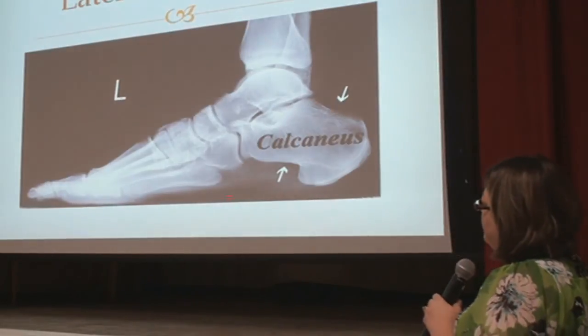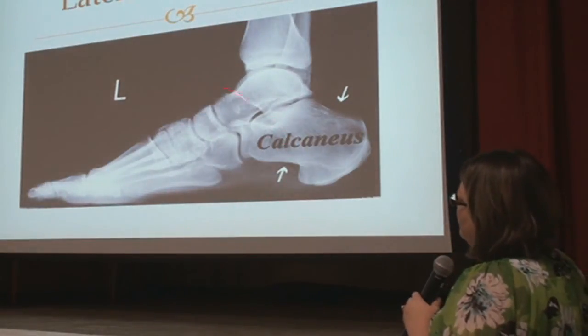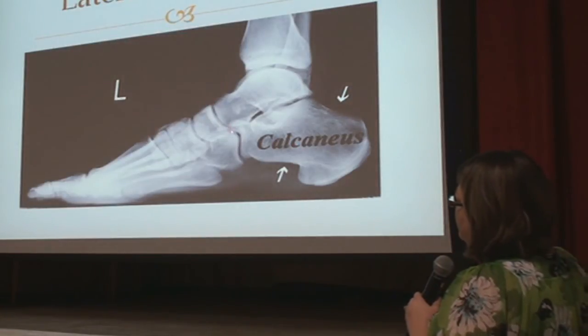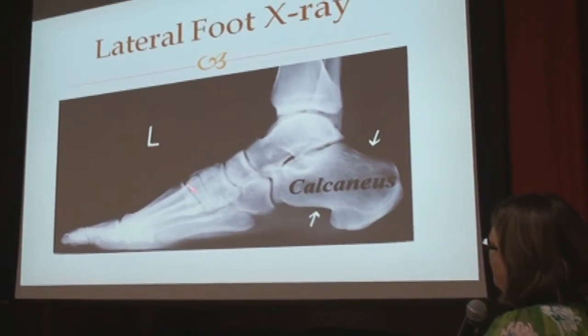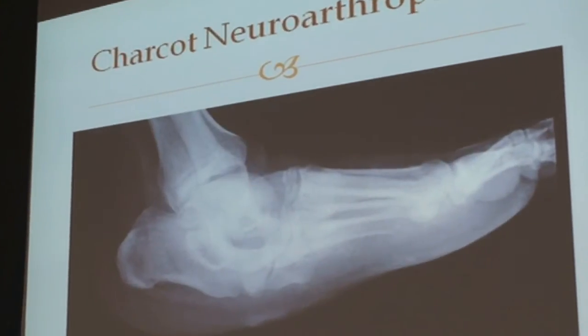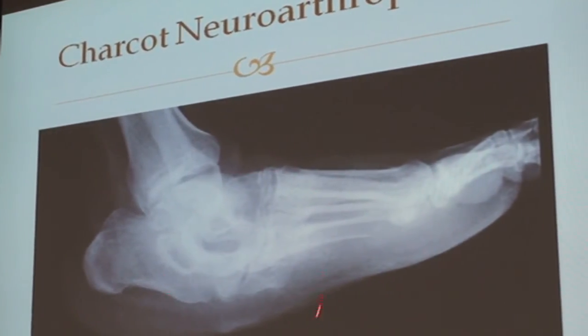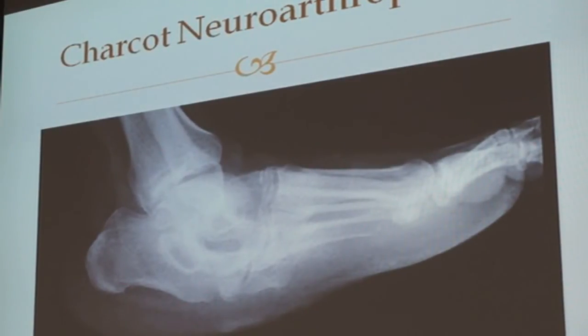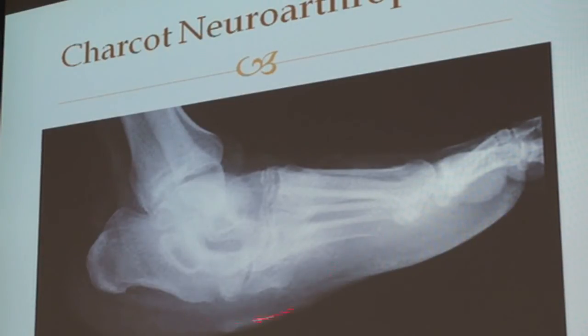So this is the bone structure of the foot, just a normal foot arch. This is how it should look. You can see the clear definition between the bones, all the joints. All of these bones are neatly defined. In a Charcot foot, it just becomes this great big ball of bone with no definition. It's just like sand, it collapses. However it collapses, that's how it's going to stay. And so that's why Charcot reconstruction is very, very involved.